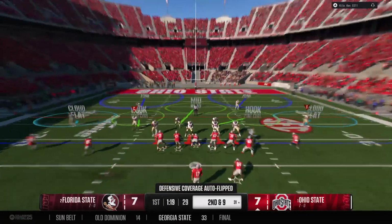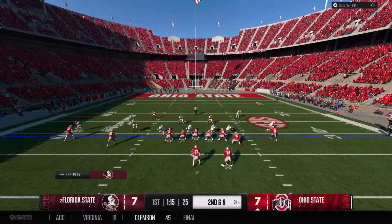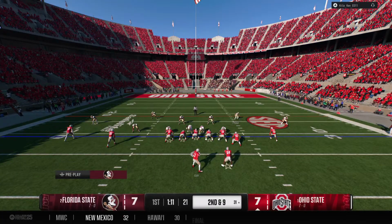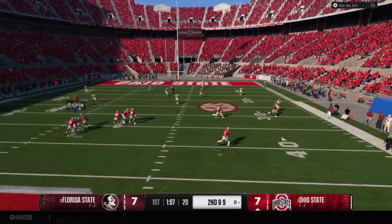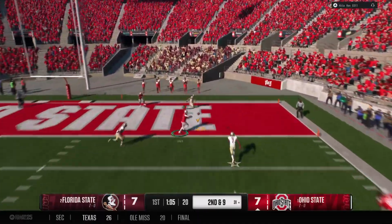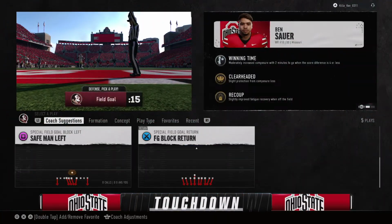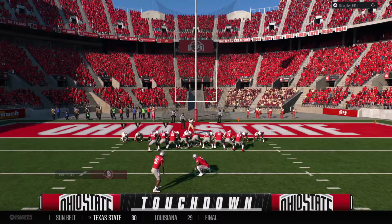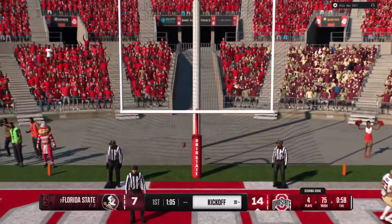Second down after that run on the previous play. Quarterback changing the play now at the line. Offense switches it up here, looking to throw the ball now. And he's going to fling it deep, going for it all here. And he's got it. Touchdown, Ohio State. Now they line up to get the extra point. PAT makes it a 7-point lead.